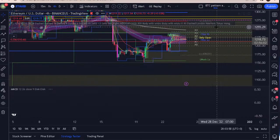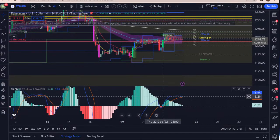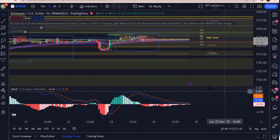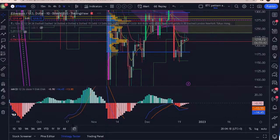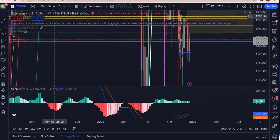The MACD moving average indicator shows us on the 4-hourly we're losing bullish momentum. We are curling down. On the hourly we would have already done that. Yeah, on the hourly showing that. Now on the daily, what have we done? We are trying to make a move up. On the weekly, yeah, weak bullish momentum, but it is still there. We're still holding on higher time frames.